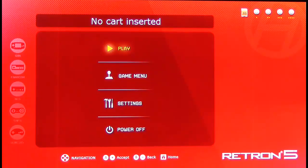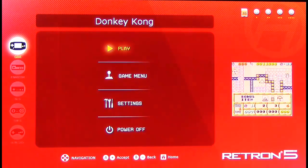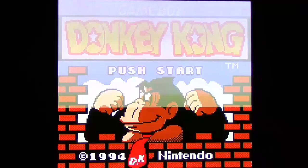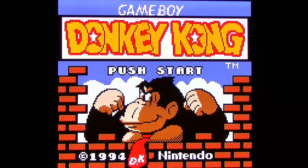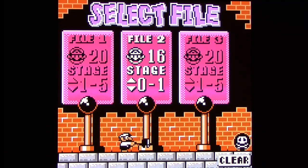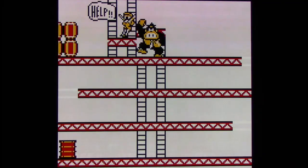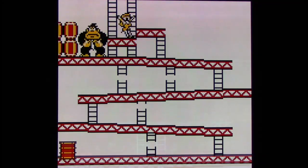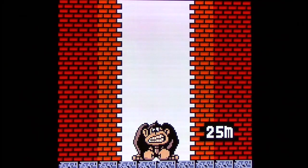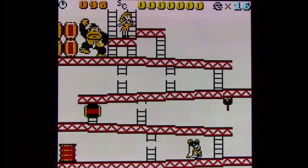Super Game Boy games. The first one we've got up is the one that first comes to mind. If you know anything about Super Game Boy, this is the one you'll probably be thinking of. Here is Donkey Kong 94. What makes Donkey Kong 94 so good is that Mario has new skills he can do.